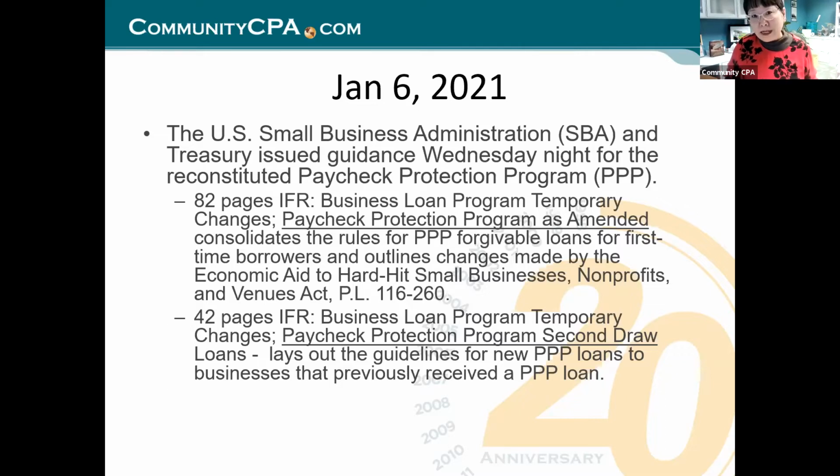Even if you didn't read it, it's okay. You can tell the bank or the banker that you heard of something and here is what it is, and you'd like them to help you, and you want to be the first person submitted for the second draw of PPP.